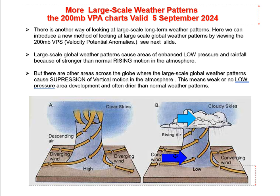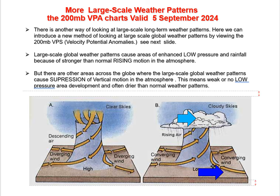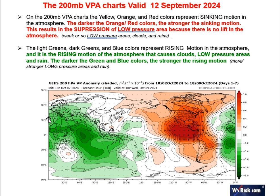Now, when you have a tropical disturbance or a low pressure area, hurricane, even nor'easter, what have you, you have low pressure lifting the moisture northward. And then you get your clouds and your rain. So on these next slides, let me show you what we can do. We can look at this: the green represents rising motion. You're more likely to get rain and active storminess here. And the red represents sinking motion, suppression of the atmosphere.